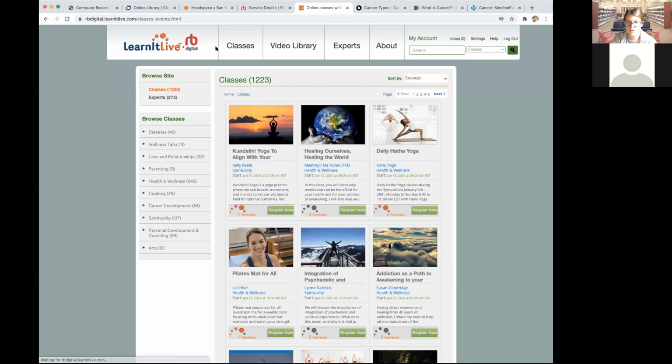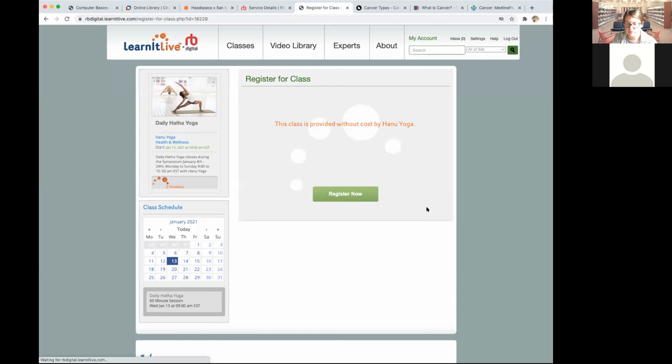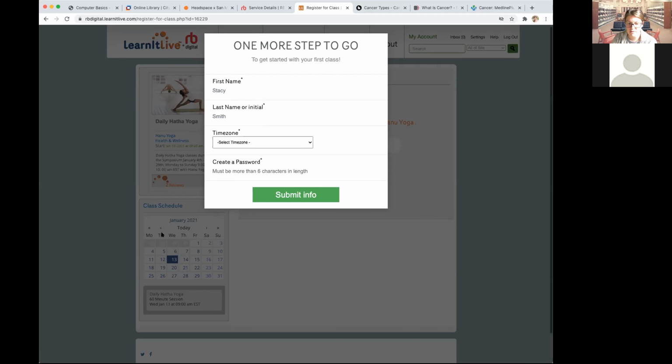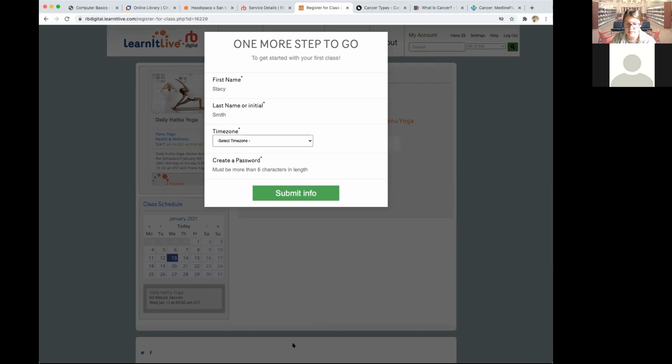But if you were to do that, let's say I want to register now. So you would enter who you are, submit your information, create your password. Once you do that, you would then have a class schedule of when you need to attend. I'm just looking here and it says the first class is tomorrow, 9 a.m. Eastern. What is that? 7 a.m. here, which is perfect if you want to get up early and do yoga for an hour. That's what this class is. So that's something to think about.